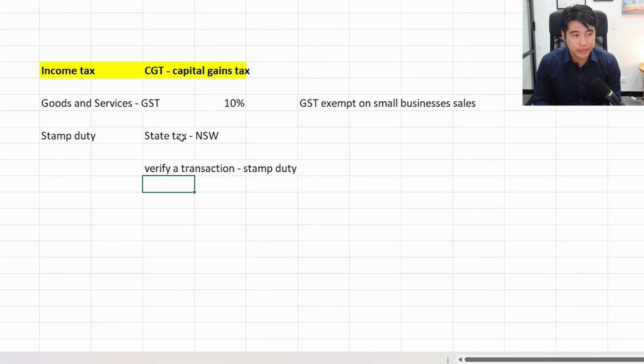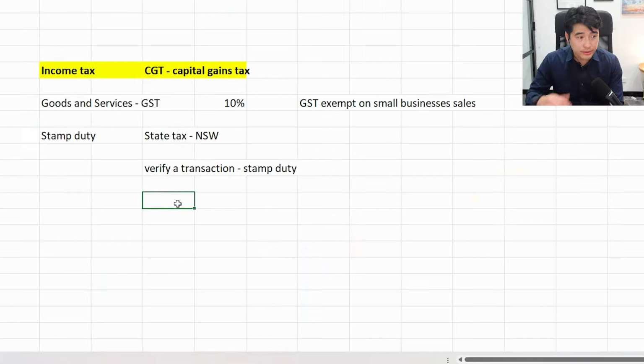So basically, they just need to verify the transaction, and for that verification they charge 1% to 2%. It's a bit annoying when you're purchasing an asset for $1 million, $2 million or whatever, that they're going to charge 1 to 3, or maybe even up to 5%. It just depends on the asset. So what we try to do is find concessions in the Stamp Duty Act to exempt the transaction from any taxes. But that's how it works.